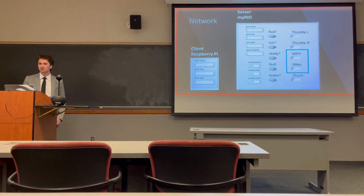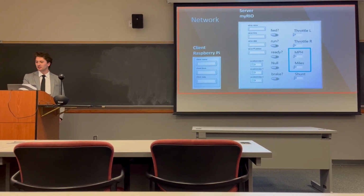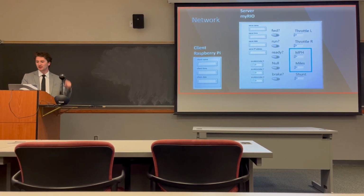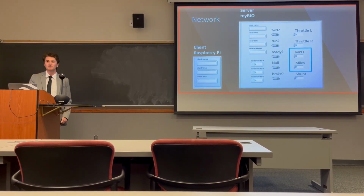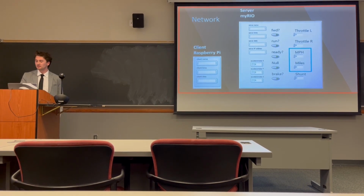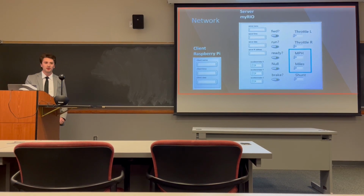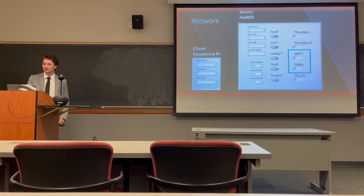The network, here's roughly what it looks like. The Raspberry Pi sends these 3 pieces of information. It just says, hi, I'm the Raspberry Pi, here's the time and here's the date. And the server returns all of this information. Most importantly, it tells us the miles per hour and the miles driven, which is displayed.